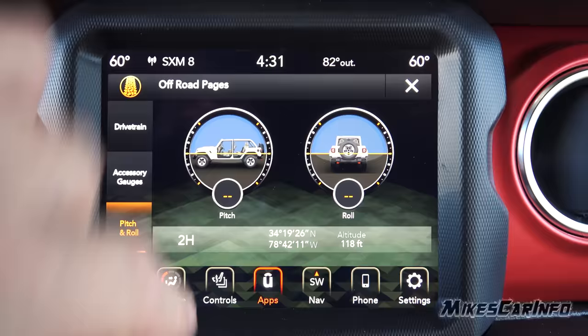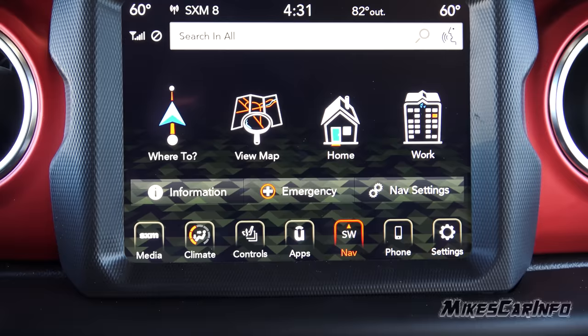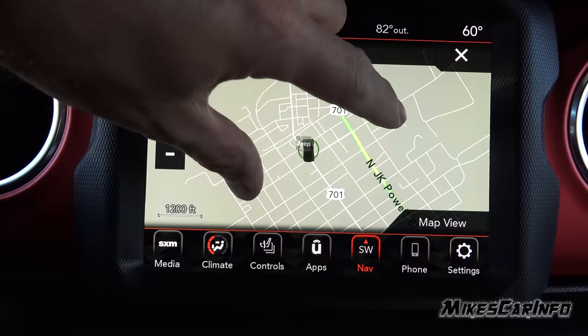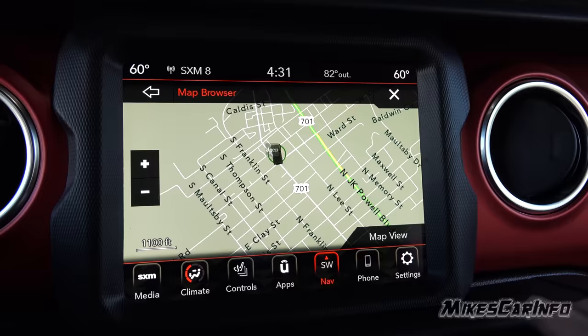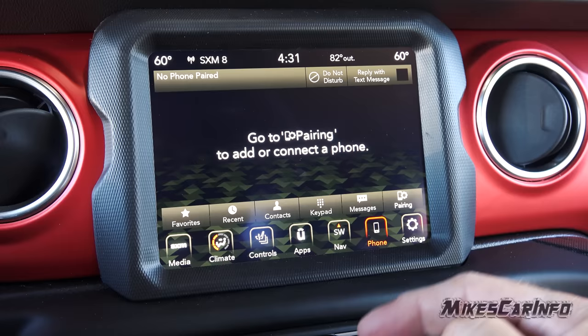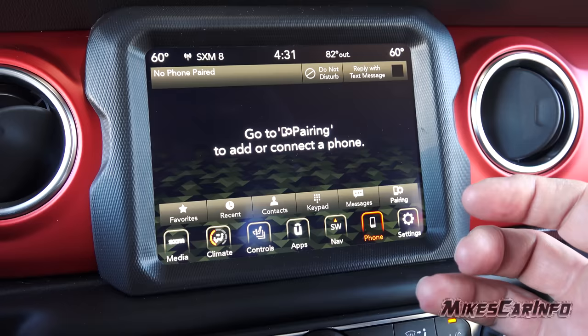Okay, so this next icon is navigation. So we can put in a particular address, or we can just view the map and get our bearings. We can pinch zoom and pinch zoom out where we want to go, see where we're at, that kind of thing. We can change our map view if we want. The next is our phone. Once we paired our phone, we'll have access to recent calls, phone book, and all that stuff. We'll also be able to transfer it back to actually our cell phone. So if we're having a private conversation, we can do that as well.